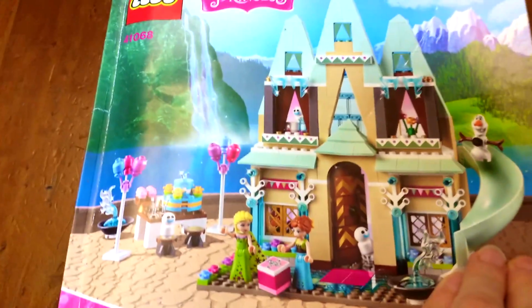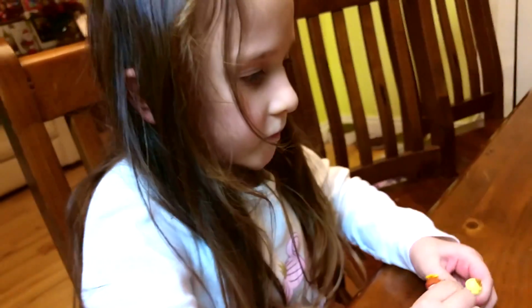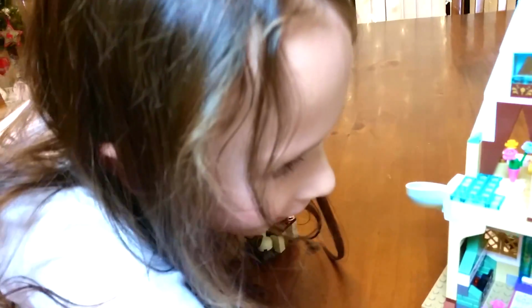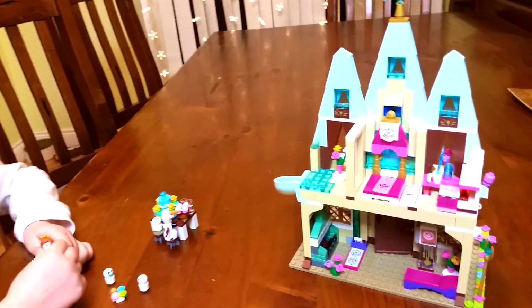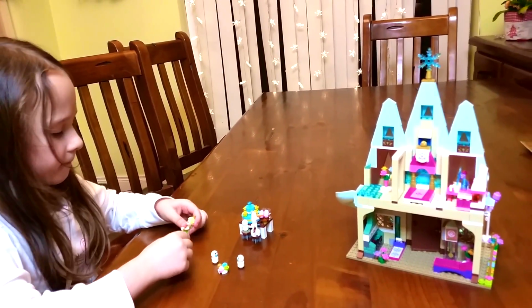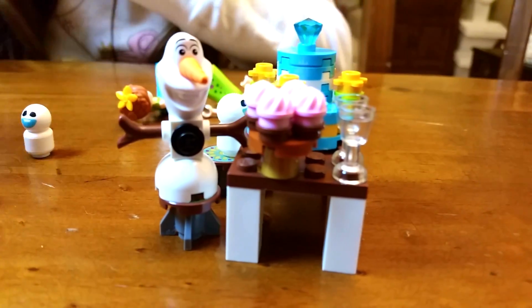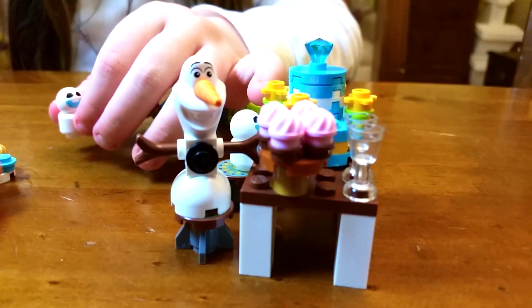Oh my gosh, I must say that was really hard. No, maybe not hard, but time consuming. It took us about 2 hours to set up this whole thing. Snowgies eating cake. Yummy cake. Hello, Olaf.